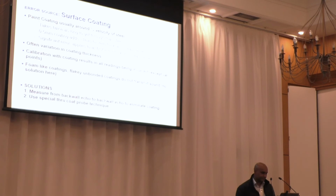Right, solution. Measure from echo to echo. So you're measuring from the first back wall to the second back wall, or second to third back wall. I know at the refinery they measure from the second to third back wall, not from the first back wall, just to eliminate any other interferences or any other type of ultrasonic waves that could interfere with the reading. I'll show you what the first and second back wall echoes actually look like.